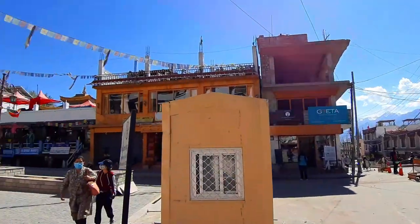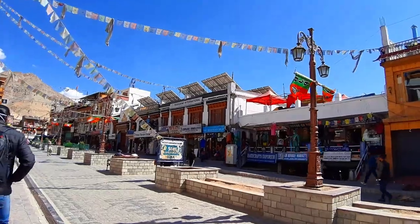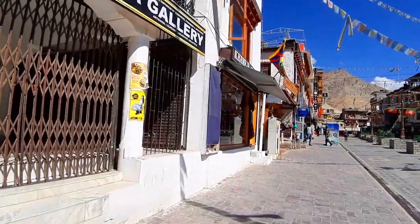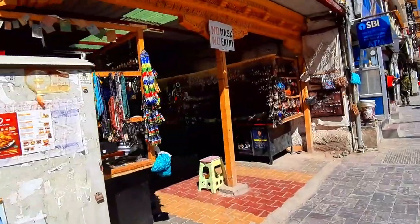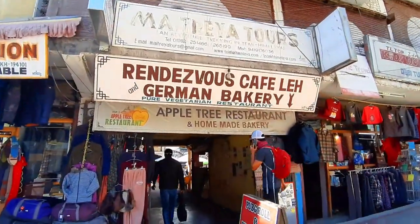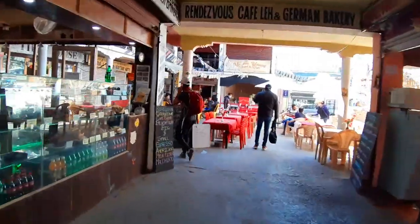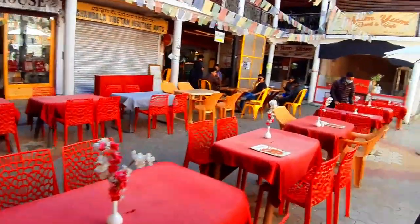The main Leh town has a lot of shops, restaurants, souvenir shops mostly. If you want authentic pashmina, you can find it here. They also have a jewelry market. So we are now in our favorite shop, German Bakery, but we are not eating pastry yet because it's lunchtime. So there are other shops here. This is the one. We'll have something here later. Yes, let's go.